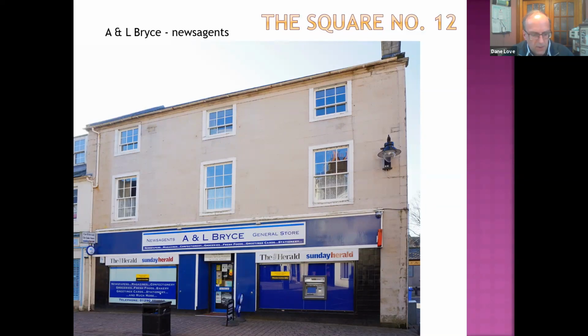The left-hand building was a seafood restaurant for a while. Donnelly took it over as a restaurant, and then Rutherford's had it as a restaurant. But by the late 50s, it was the South of Scotland Electricity Board office and shop, which most of us probably remember as the Electricity Board showroom. And for a number of years, it was empty. The Council for Voluntary Organisations had it as an office for a wee while. And then in 2012, Linda Bryce opened it up as a newsagent. And I think it was 2017 she sold it. It still trades under the Bryce name.